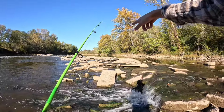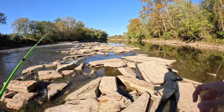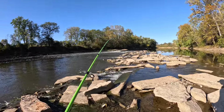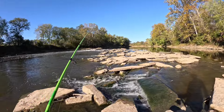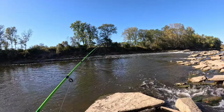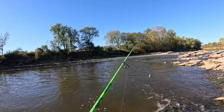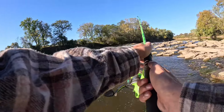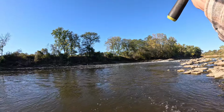I think we're gonna walk around, guys, and get out there on them rocks and try down in that way. Try right here. I can see the bottom right here in front of me. It ain't very deep right there.